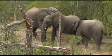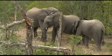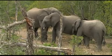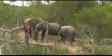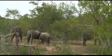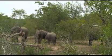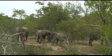So these elephants here are pretty calm around us. The large one off to the right-hand side is definitely listening to me or listening to something down in the drainage line. I'm not sure what. So were her mood to change, I wouldn't be that surprised. I'm not sure why it would, but I wouldn't be that surprised if she was to turn and shake her head at us.